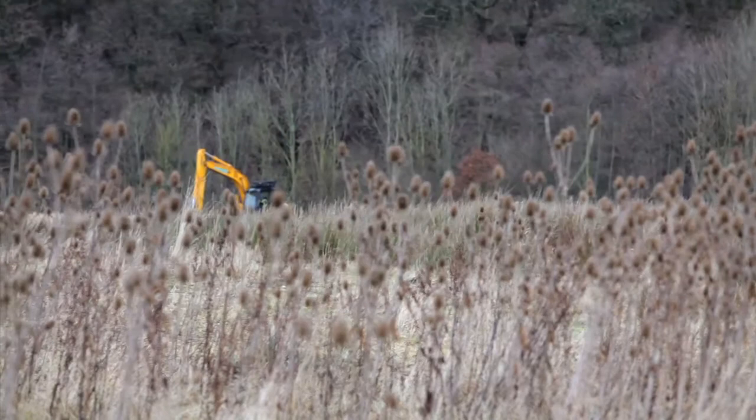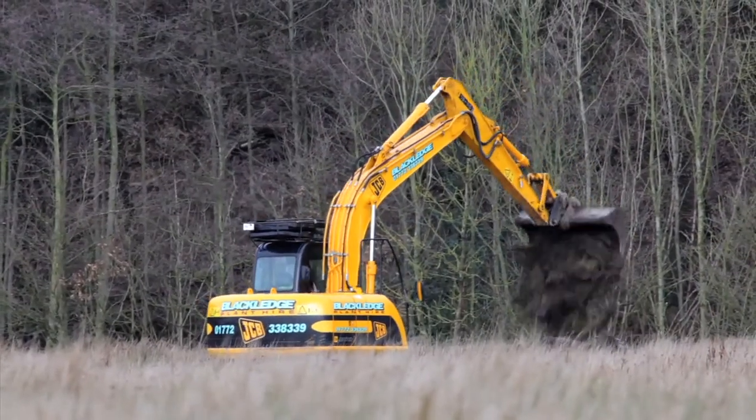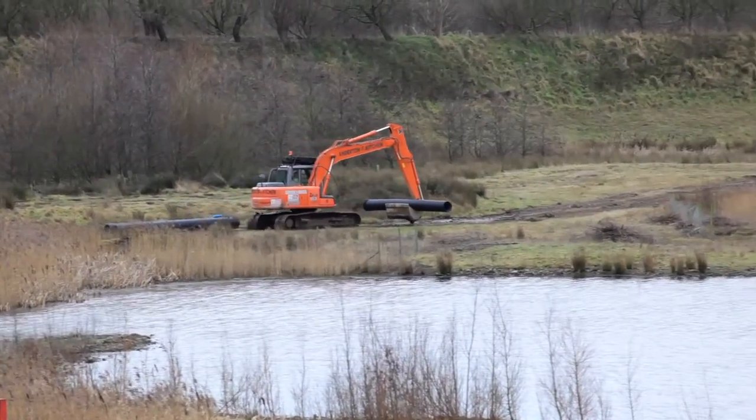Plans on paper soon transformed into serious earth moving to allow seasonal management of water levels for the diversity of bird life, to create wet meadow and to form outfall to the River Ribble.